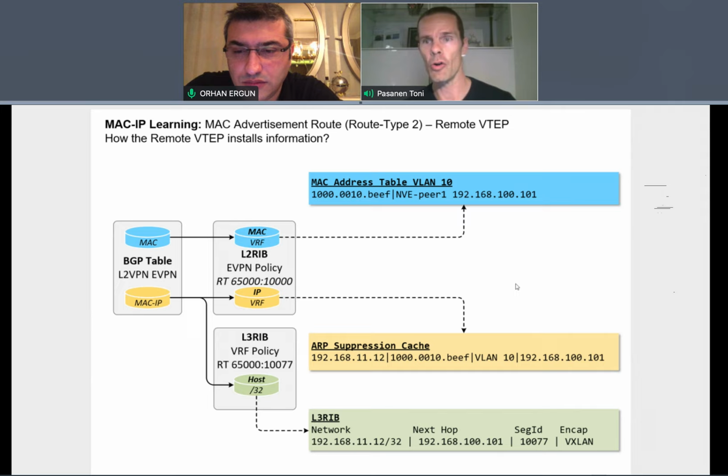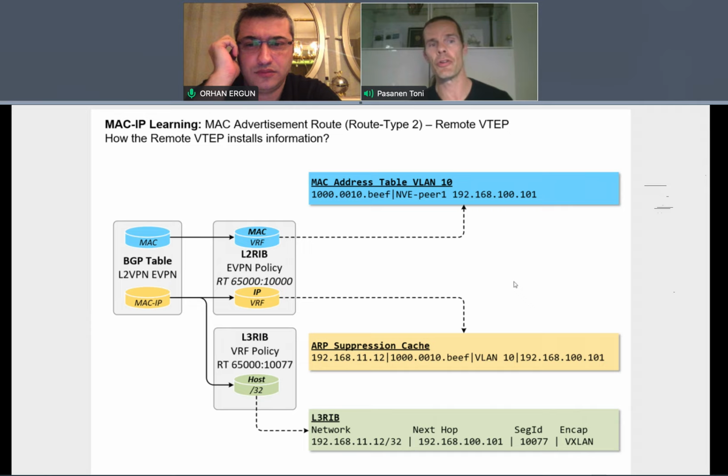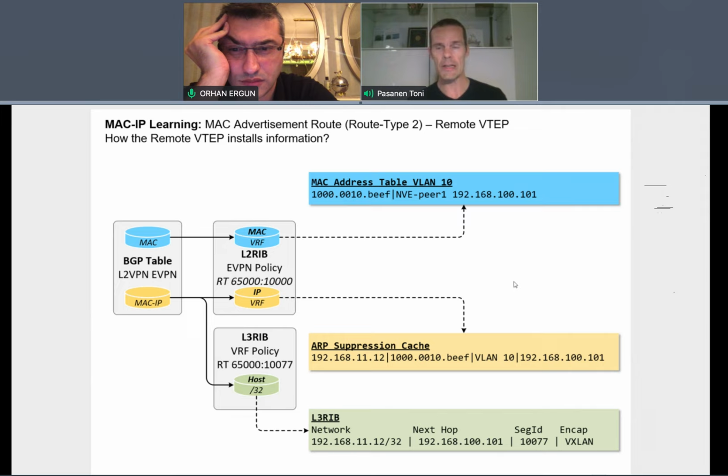Okay, this is the receiving side. The blue part is quite straightforward. We received a route type 2 BGP update, and we installed it into our BGP table based on the route target, which was 65,000 colon our virtual network identifier 10,000. This is now the remote switch. From the BGP table, we installed the MAC-only information in the MAC VRF on the layer 2 routing information base. And from there, we install the route into the MAC address table of VLAN 10. This is quite straightforward, I think.